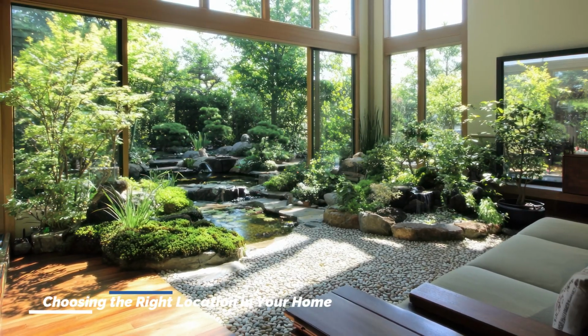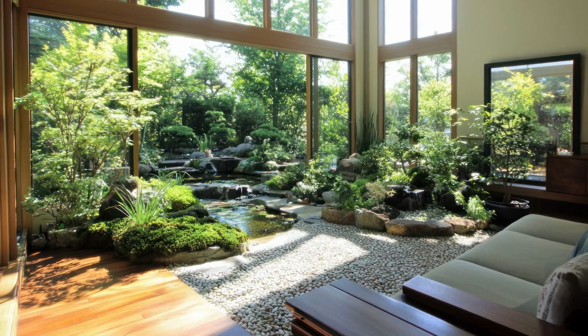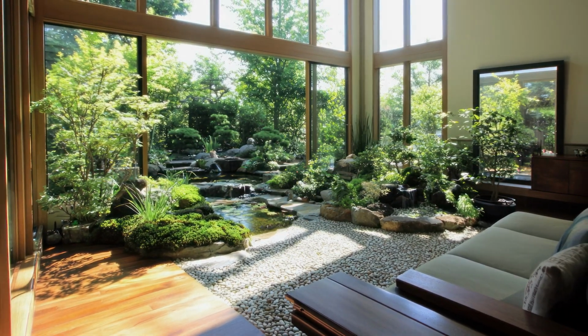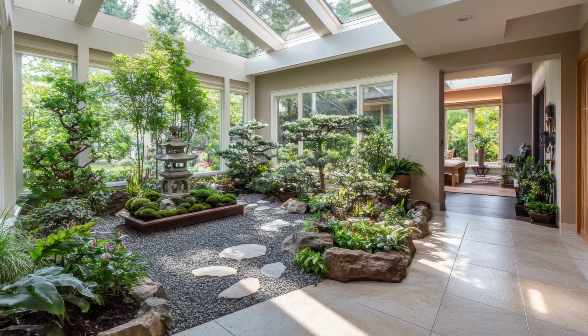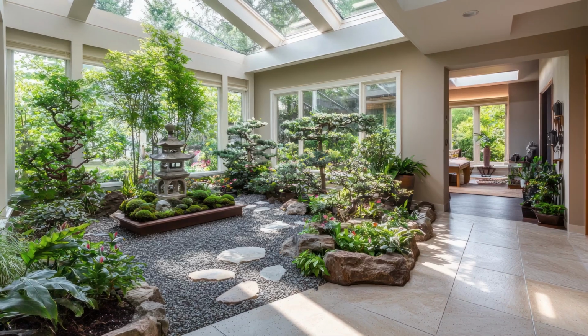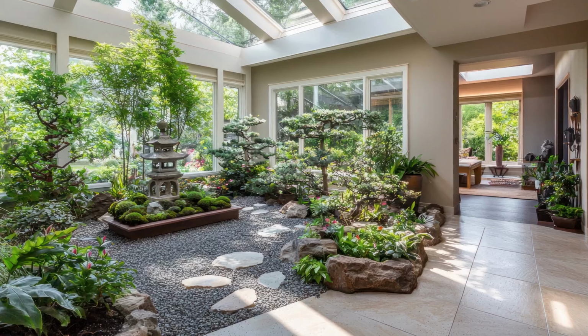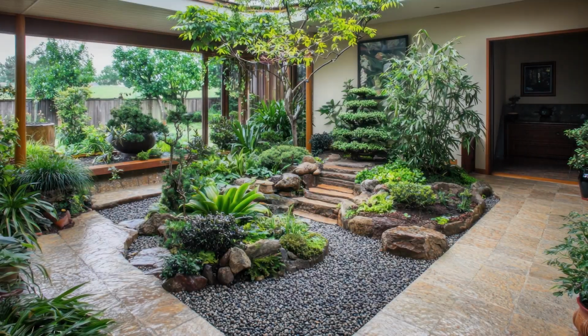The placement of your indoor garden retreat can greatly influence its effectiveness as a sanctuary. Ideally, choose a quiet, low-traffic area of your home where natural light is accessible. Corners of living rooms, sunrooms, or unused nooks and hallways can be transformed into tranquil zones. Some homeowners even dedicate a room specifically to their garden retreat.